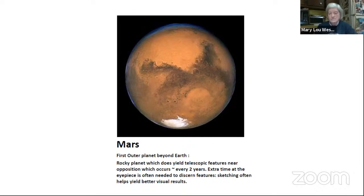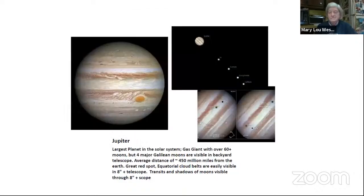You can often see the ice cap there at the bottom. The southern ice cap is usually visible when it gets close to us. And so try to check that out before it gets too far away. Okay, let's go on to the next one.